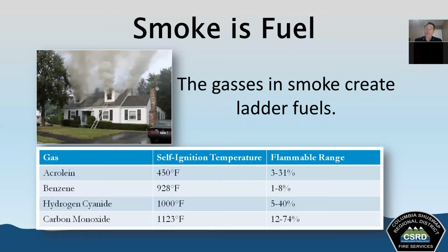That's the percentage in the atmosphere, right? When we talk about the upper flammability limit and the lower flammability limit, it has a huge range where that smoke could ignite. So we need to consider that when we're looking at smoke, we need to consider it as a fuel, and we need to understand that we need to remove that hazard from the structure.